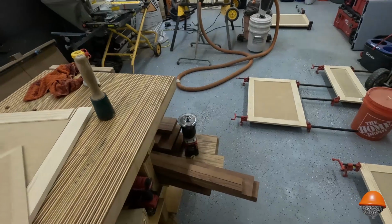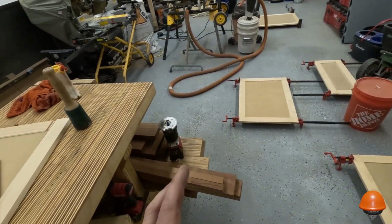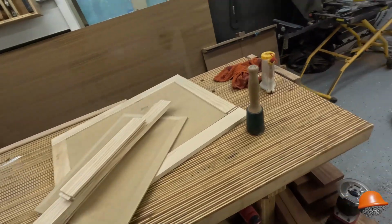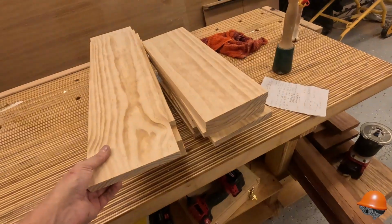I mean, if I let those set for like an hour or so, I should be able to gently pull those clamps off. And as long as I don't bang the doors around, that should be good. So I think we're just gonna slide this aside and start making some drawers.